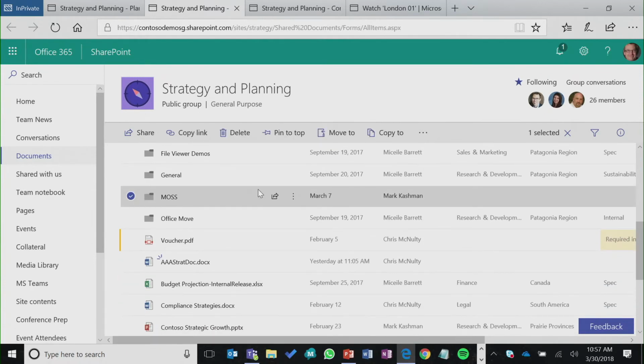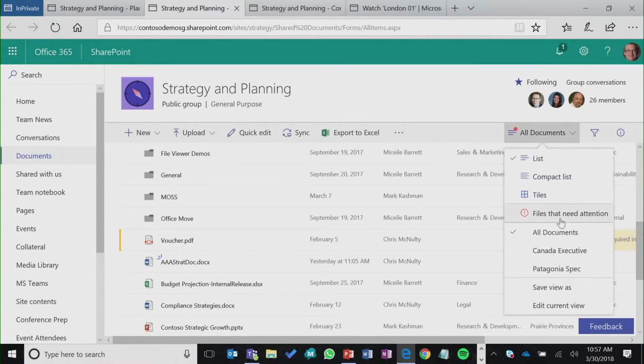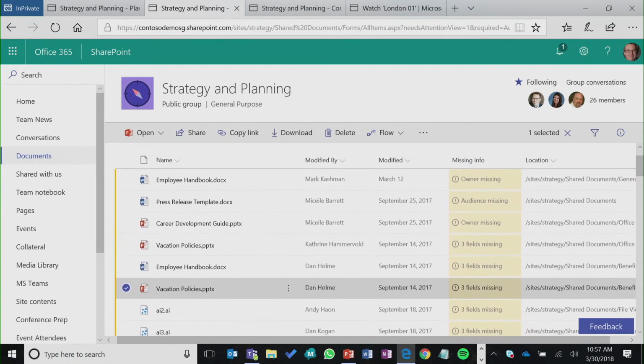You can see some indicators that I'm getting that this voucher PDF, even if it's the one that I highlighted, maybe somebody started to collect some new information and it's telling me that I actually have some required information that's missing. So in the document library, you'll get cues like you see this yellow bar, but I can also pivot. If I unselect, I can actually go in and see all the media or all the files that need attention. And when I do that, it's going to take all the content in this document library and highlight all the ones that need to be updated.